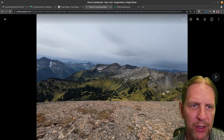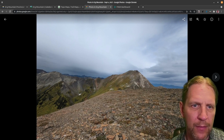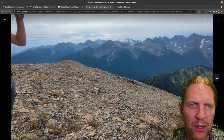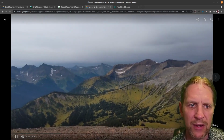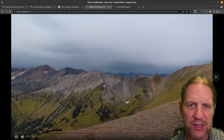I don't know if I actually have a picture of it. This is again that view to the south. Very beautiful area there, by the way. And just some more pictures walking along the ridge. And just another beautiful view looking from the first false summit into this big bowl, and then looking towards the real summit in just a second here.